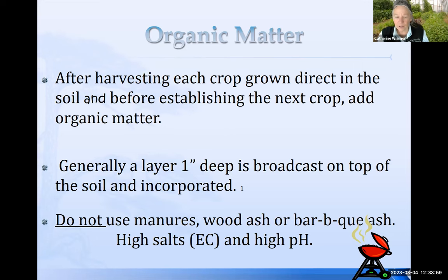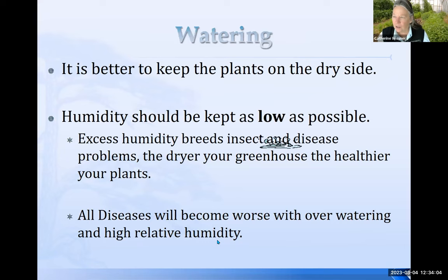Okay, watering. Here's another myth, that the greenhouse should be humid. No, that works fine in a botanical conservatory where they're growing banana plants. And I guarantee you, even their banana plants are having bacterial and fungal problems, and they're fighting those constantly. But you want to keep your plants on the dry side, and the humidity should be kept as low as possible. Excess humidity is going to breed insects and disease problems. And once you start getting those problems in, trying to bring it back into balance is very, very difficult. So the drier you can keep your greenhouse or your high tunnel, your hoop house, the healthier your plants are going to be. And all diseases in that situation become worse with the humidity.